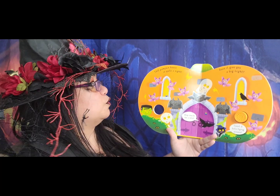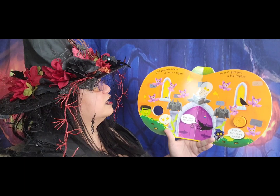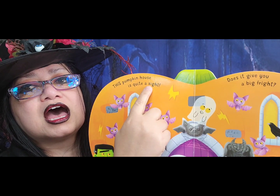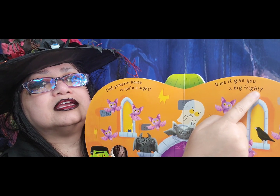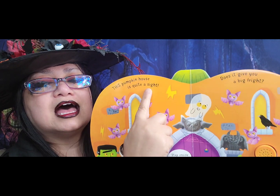This pumpkin house is quite a sight. Does it give you a big fright? Sounds the same, and they're both the same ending. Sight, the G and the T silent, and fright, same spelling. Fright, sight.